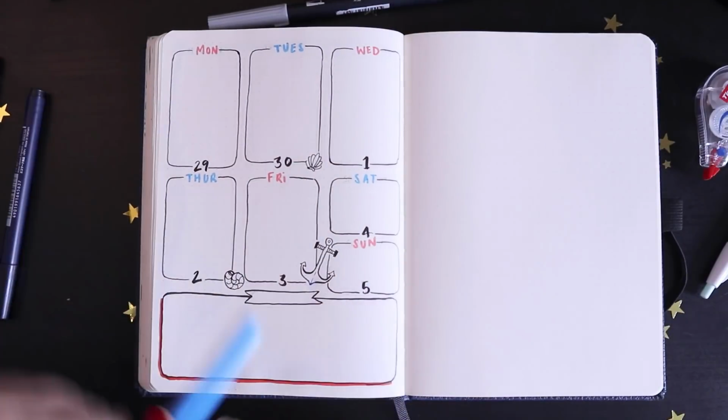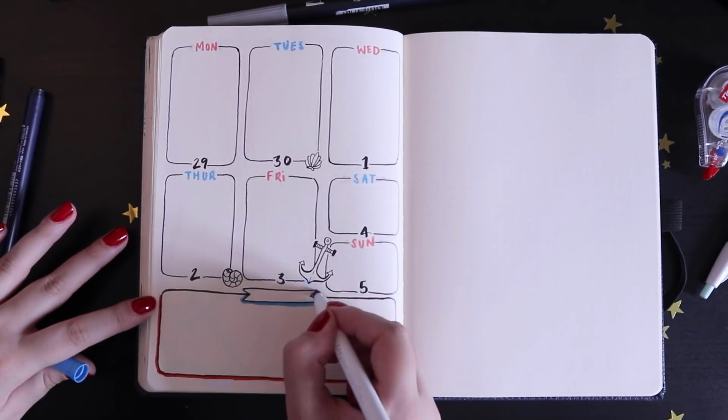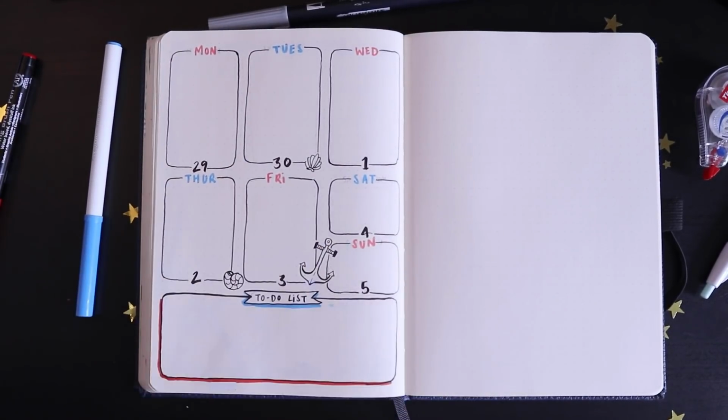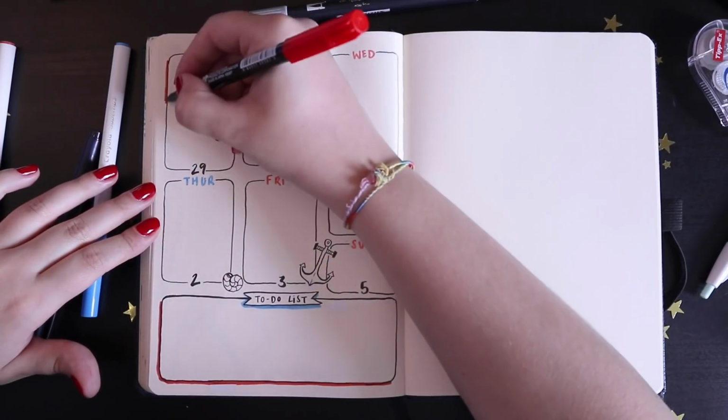And then, of course, I went in with my accent colors and added some backdrops to all the rectangles, and also some colors to the doodles that I made here and there.